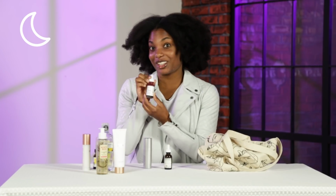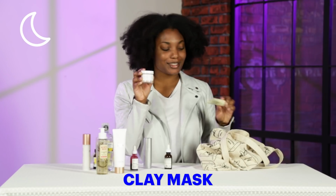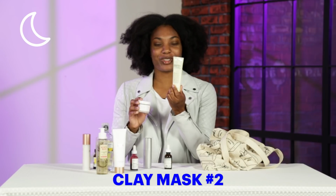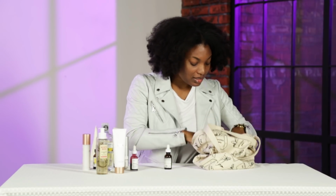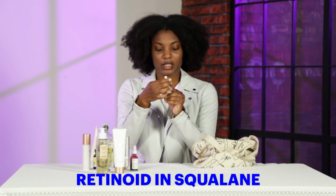Curious to see what the dermatologist thinks about this. Then I use rosehip oil after this. Got your clay mask. I've got another clay mask over here with salicylic acid. This is so confusing, I'm confused. For spot treatments, this solution from The Ordinary, so I just dot it on if I have a hormonal pimple or something. Last but not least, a retinoid. To be honest, this is pretty light.